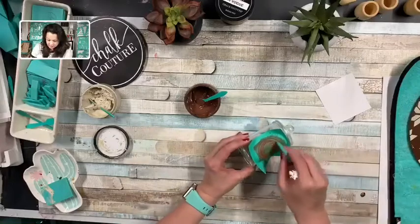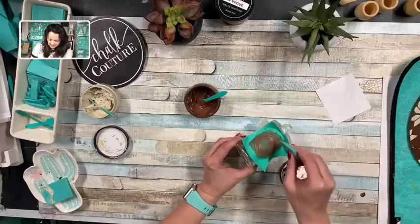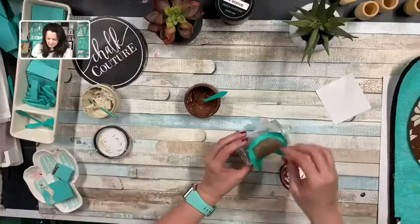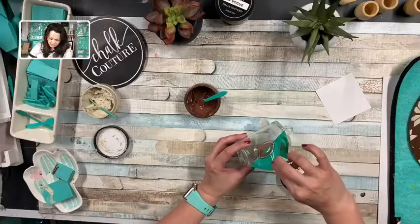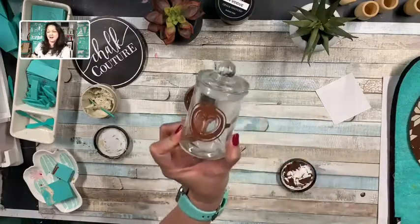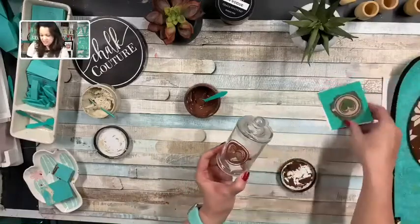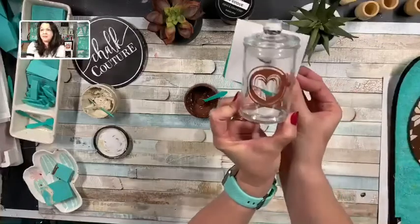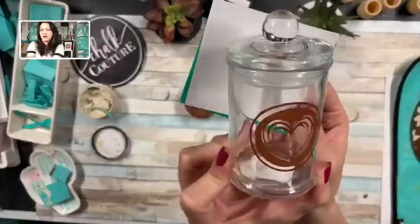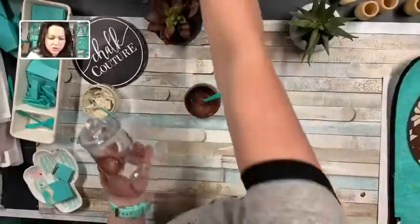All right. So now we have this, like this, this, and like this. And then we're going to peel it off. And look at that. Can you guys even see that? Hold on. Maybe if I put this whiteness behind it. You see that? We have a perfect little heart coffee mug. Isn't that cute? I'm going to dry this as well because I'm sure I'll put my finger in this.